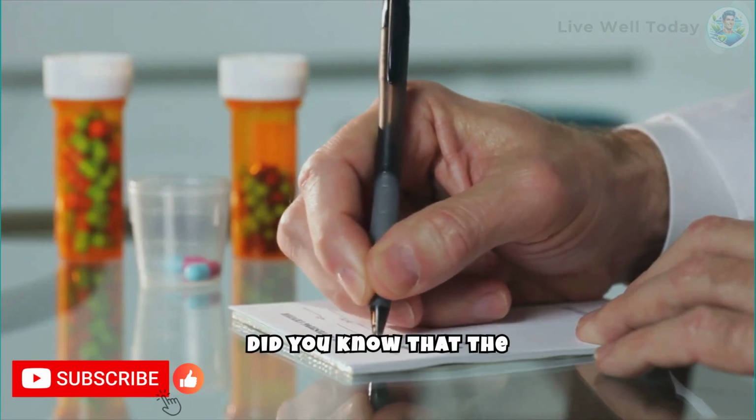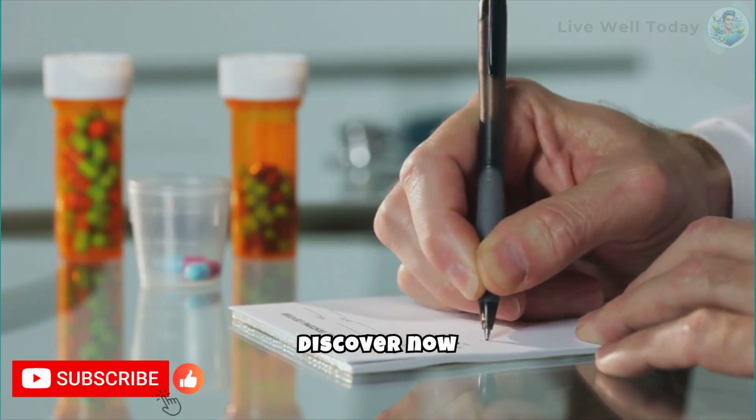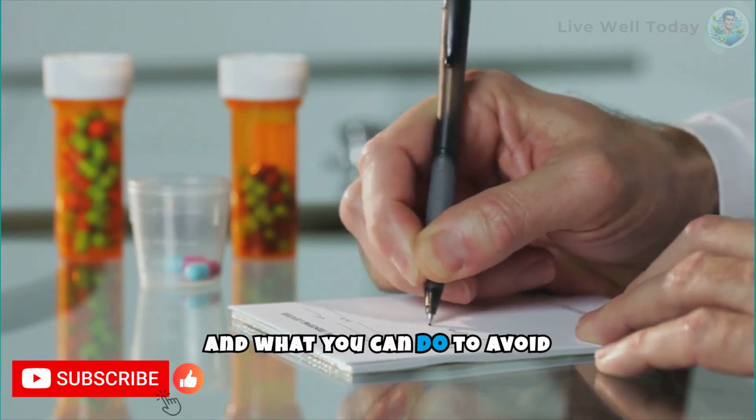Did you know that the medication keeping your kidneys functioning might ironically harm them? Discover now the surprising side effects and what you can do to avoid them.